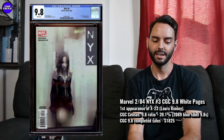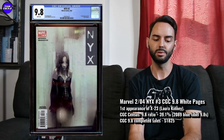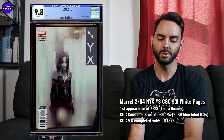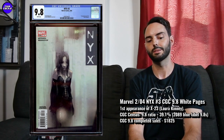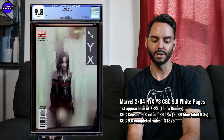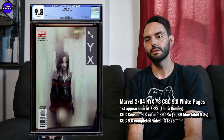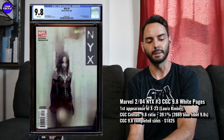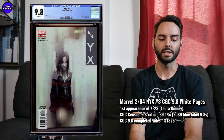There's 2,089 9.8s in the universal grade blue label, 39.1% the 9.8 ratio. So of all the copies sent to CGC, 39.1% of them are 9.8 super high grade. Saw one recently sell for $1,825, and you see them go for $1,700 and something. So that's right in the fair value range for an NYX number 3.